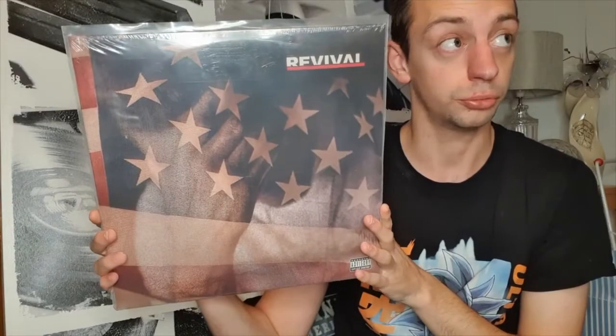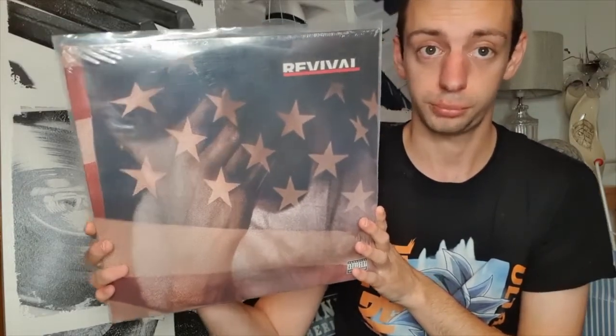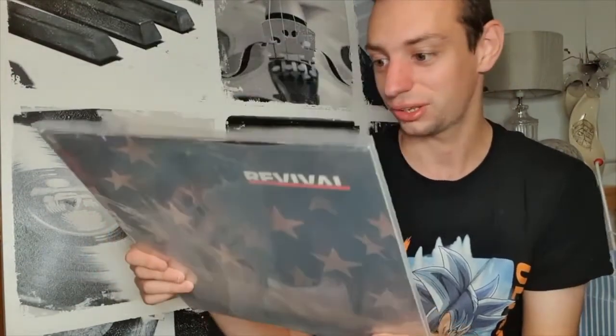Really underrated one there. There's another vendor there who has 180 gram stuff, so I picked up a few things from him. Revival by Eminem I ended up picking up. I didn't have this one yet, and honestly I wasn't planning on picking this one up because I really don't like this album. I'm sorry, there's like 2 tracks on it that I like, and that's it. But I'm going to be honest, I wanted to get complete on Eminem's catalogue, and I want to do a ranking video of all his albums, and this was the last one I needed of his major label releases, so I had to grab it.